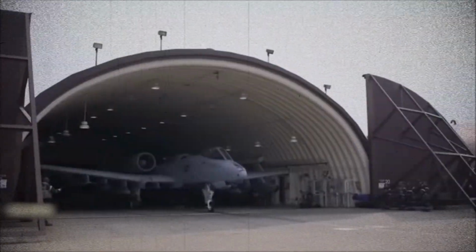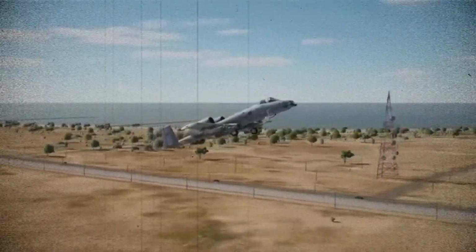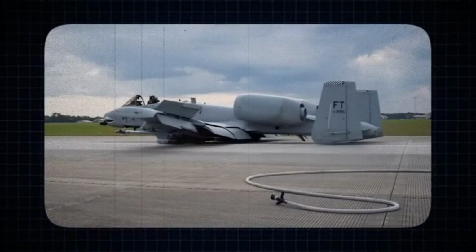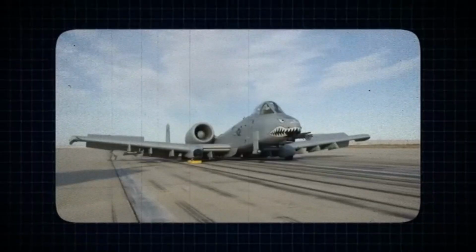The A-11 works with drone swarms, acting as both a controller and strike leader. The pilot can launch, direct, and monitor drones from the cockpit, using them for recon, jamming, or even kamikaze strikes. This turns the A-11 into the center of a battlefield network, not just another aircraft. It fights with a fleet, not just its own guns.